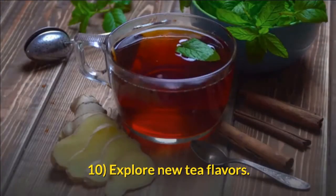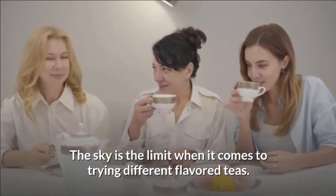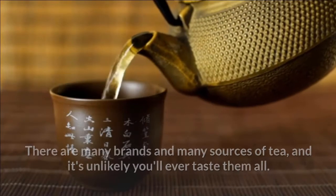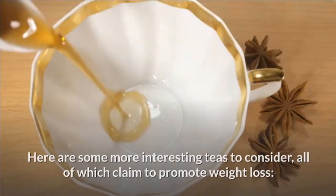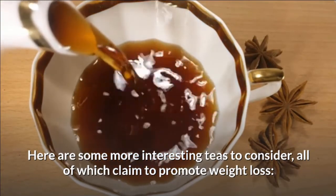10. Explore new tea flavors. The sky is the limit when it comes to trying different flavored teas. There are many brands and many sources of tea, and it's unlikely you'll ever taste them all. Learning about new tea varieties, flavors and styles is a lot of fun for the tea enthusiast. Here are some more interesting teas to consider, all of which claim to promote weight loss.